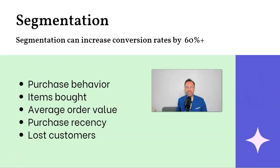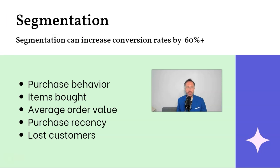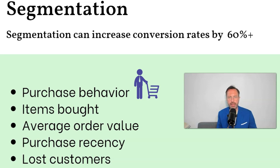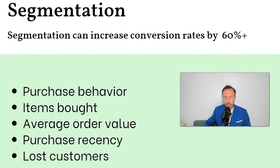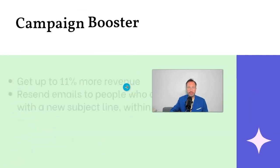Another key to success is going to be segmentation. Segmentation can increase your conversion rates by over 60%. We can segment in different ways: by purchase behavior, by items bought, by average order value, by purchase recency. And we can also segment out the group of customers that were lost, and do a win-back campaign to try to get them back into our store and shopping again.